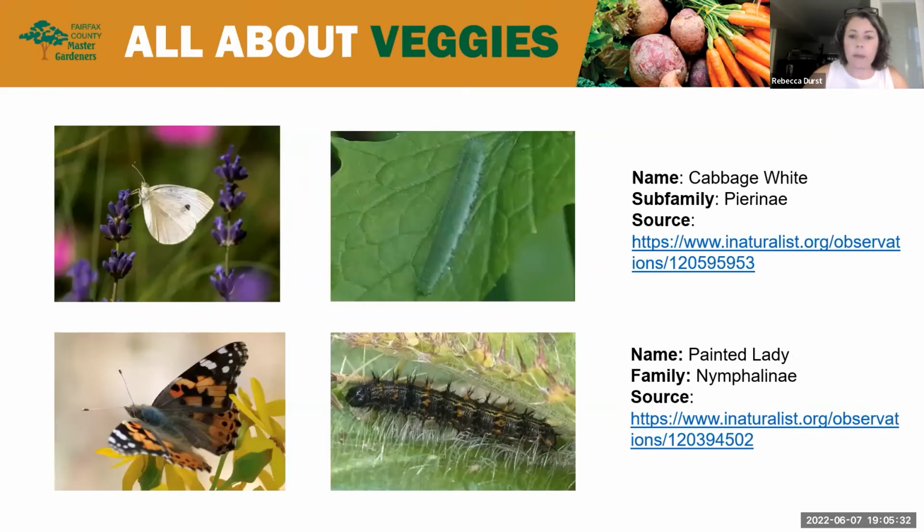And then we have everybody's favorite, the cabbage white, which is such a beautiful little butterfly. And then its caterpillars will decimate your brassicas. My kids go through and pick the caterpillars off and drop them in soapy water because those are ones I will not let turn back into adults. And then we have a painted lady, which is really, really pretty. And I often see that on my echinacea.